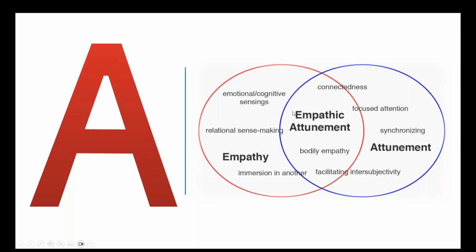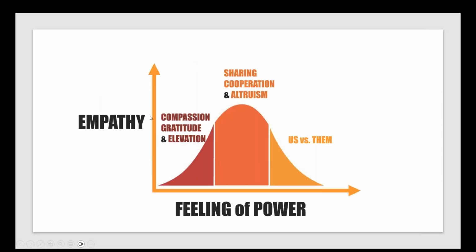So with attunement, we want empathic attunement. We want both empathy and attunement. We need to understand and be really dialed in to what they're thinking. When we have empathy, we're able to really get them to move forward. Now, there's one thing that's problematic, which is the feeling of power. The first 8 years that I was in business making 50 grand a year, I walked into that meeting feeling like who had the power, the client or me?